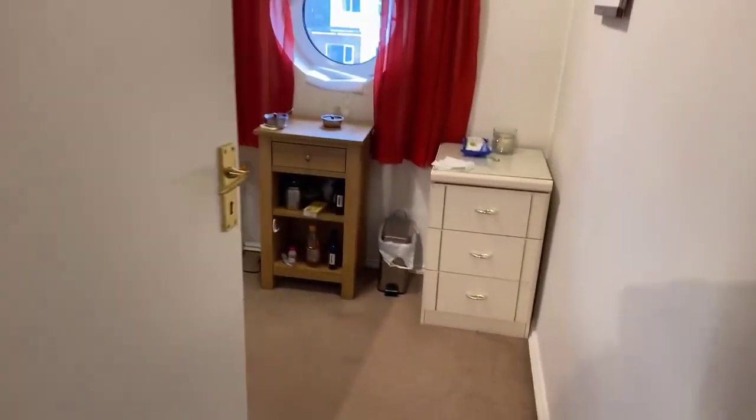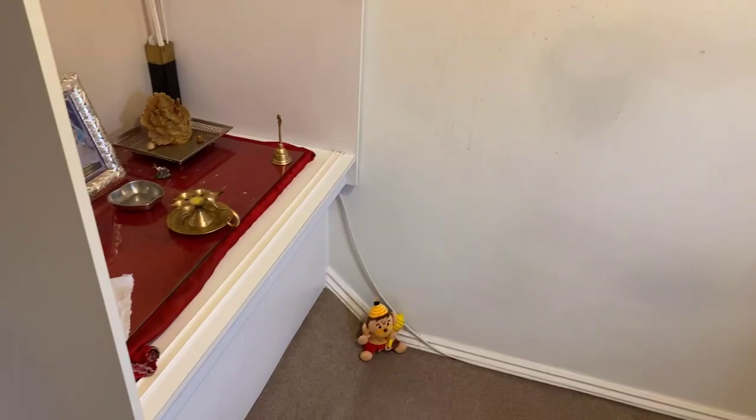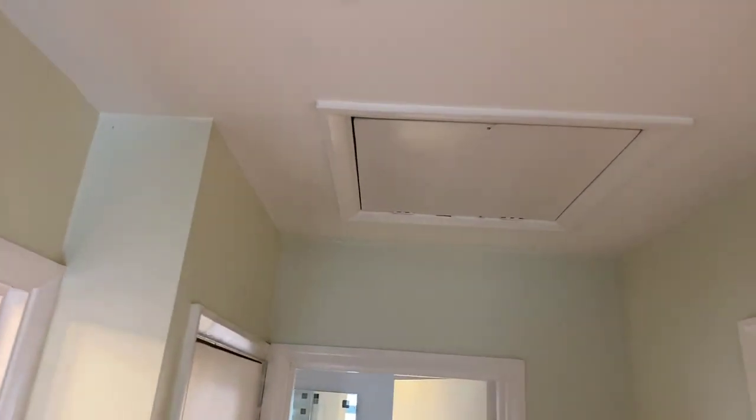Next up, we've got the smallest bedroom. We've got a front aspect circular window. And this is probably best used as a baby's bedroom, study, child's bedroom. And that's bedroom number 4. The loft space in the property is boarded and has a ladder. There's your access there.